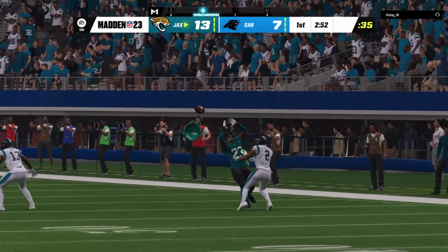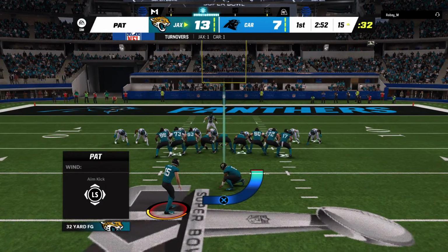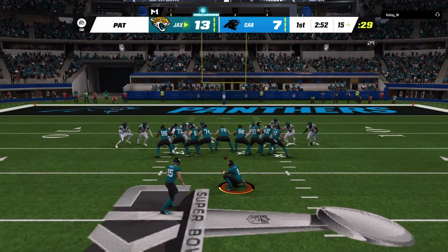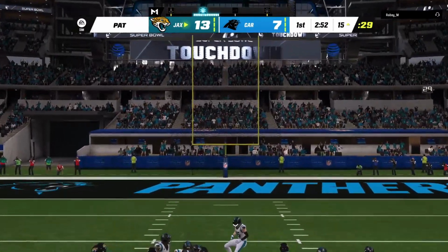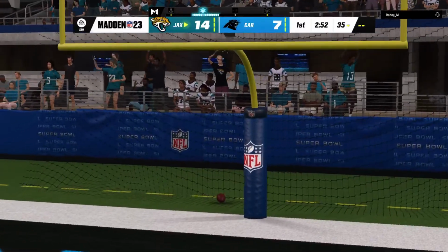Perfect descriptor there, because we have seen this time and time again. This defense, the ability to take the ball away from teams, they definitely have a nose for the football, and it pays off again on that play. Point after, right down the middle, and that makes the score 14-7.